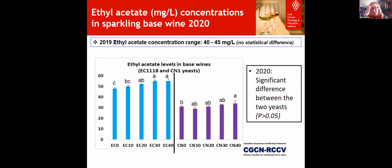But you can see straight away that the EC1118 had much higher levels of ethyl acetate compared to CN1. And that's because this CN1 yeast actually consumes acetic acid. So Debbie's also worked with it on things like ice wine, red wine, Passimento wines, all sorts of things like that. And this has been consistent.